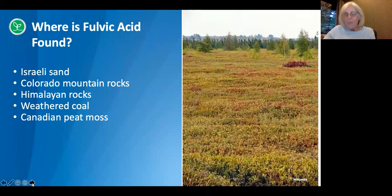Now, approximately 3% of the Earth's surface is covered in peat bogs that have been developing for thousands of years. Canada contains approximately 25% of the entire world's peatlands, and these natural peat bogs are handled in an extremely environmentally sustainable manner.